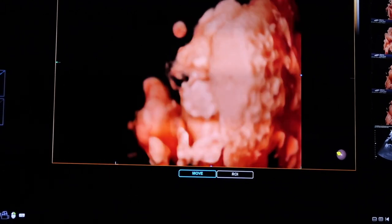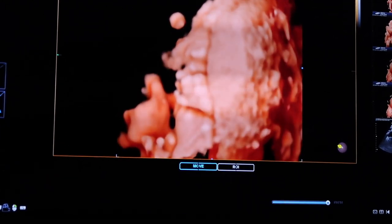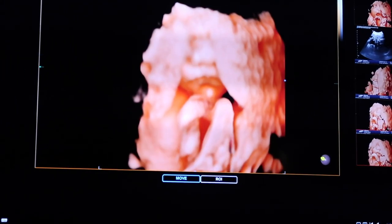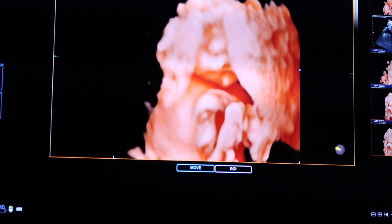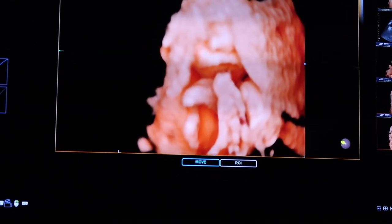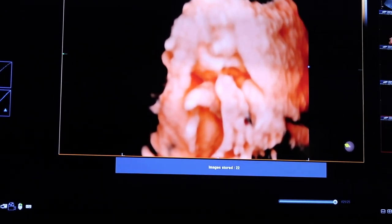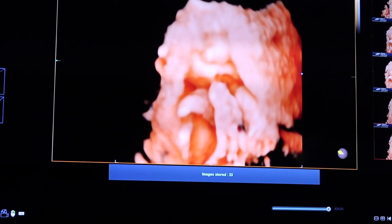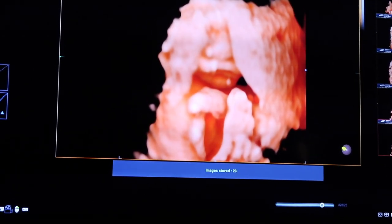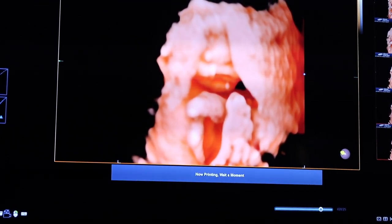Yeah. Sure is. It's already started. His nose. Yeah. Getting bits and pieces of that little nose. Yeah. Aww. Yeah, cute little nose. Yep, you can see your chin now. You sure can.